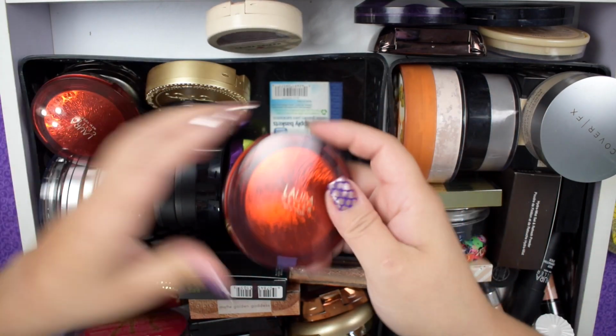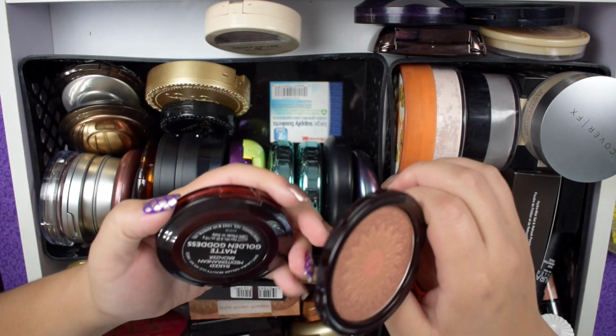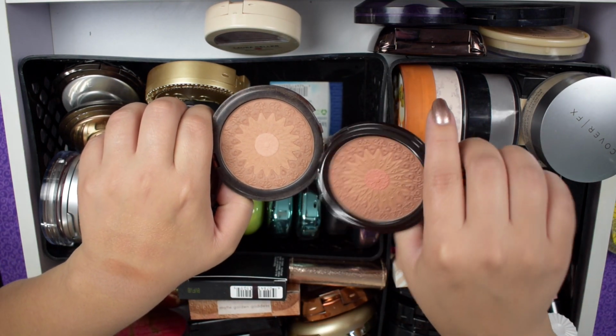So I have two bronzers here from Laura Geller. This is the Matte Sunset Bronze, and I also have the Matte Golden Goddess. I love the Matte Golden Goddess, and I also got the Matte Sunset Bronze.